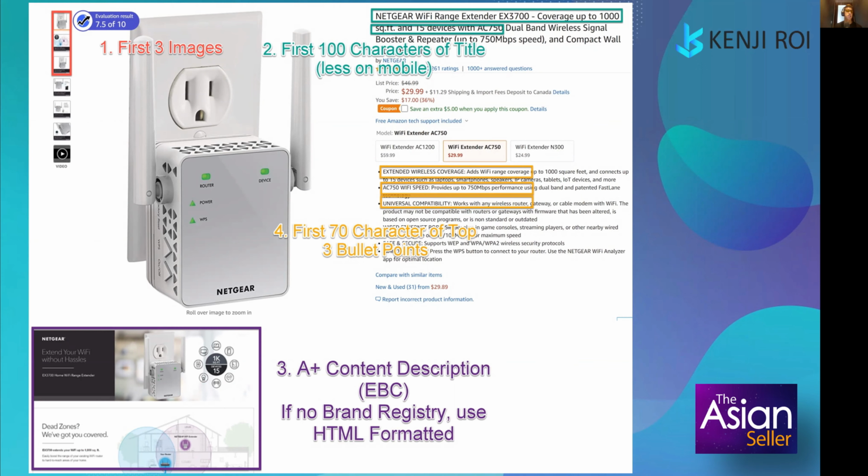Priority number 2 is the first 100 characters of the title. And you got to remember that it's really important, especially on mobile, is that they're only going to see that first little bit of the title without clicking to zoom in. It just doesn't show up as well. So the first little bit of the title is number 2.